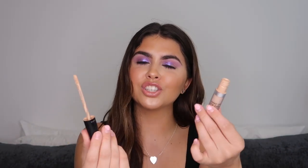So it looks like I can't use this concealer anymore until I order a new one. I don't know if that's normal with other people's packaging, but this has happened to just this one. Let's see if I can even twist it. Oh my god, I got it. Okay, so that's cool, but that shouldn't happen with packaging.